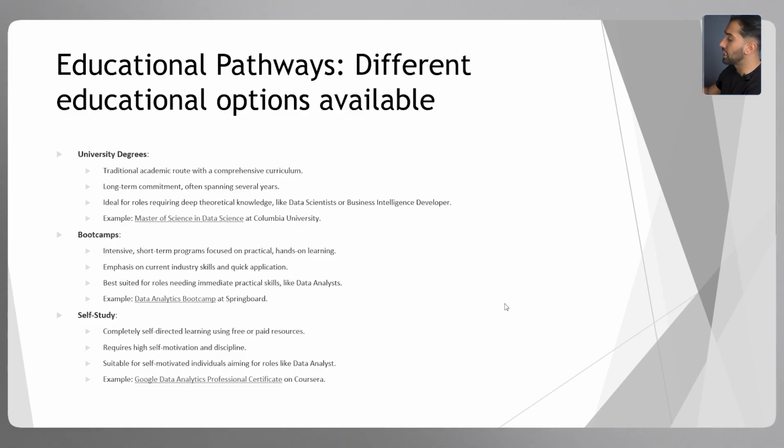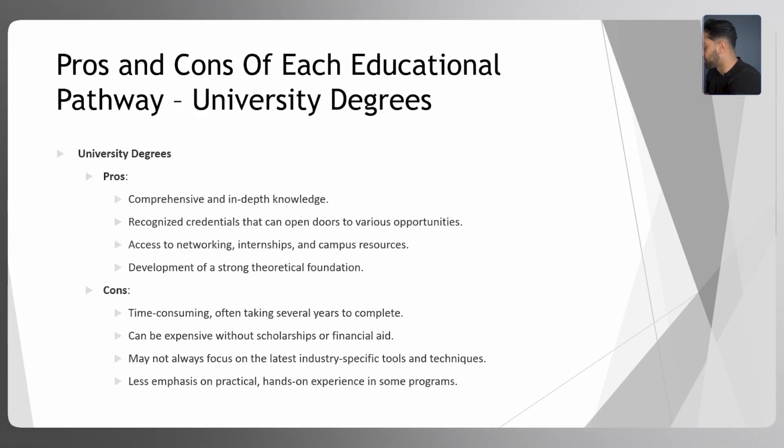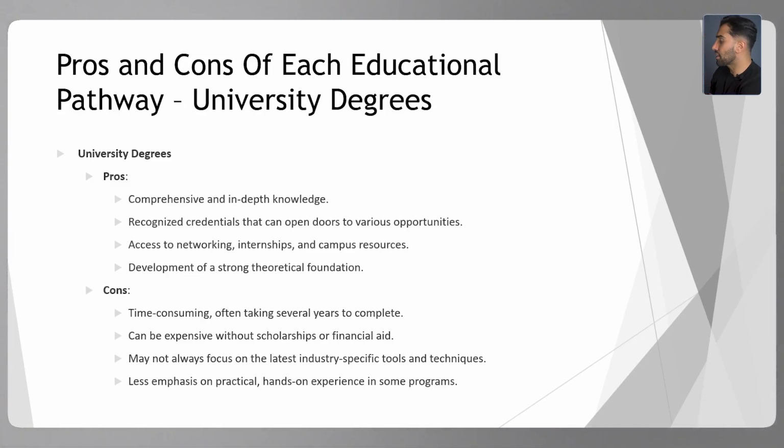So if we then go into each one and look at some of the pros and cons, and then we can actually just take a sneak peek at the actual resources that I have linked here. If you think about university degrees, what is good is that it's comprehensive and there's in-depth knowledge. There's X number of subjects that you'll be taking. You have a prolonged period to learn about those, and you can also decide a little bit yourself what you want to go into depending on where you want your focus to be. So that's great. Recognized credentials, which can open up a lot of different opportunities and doors.